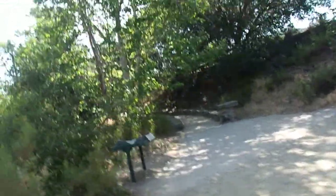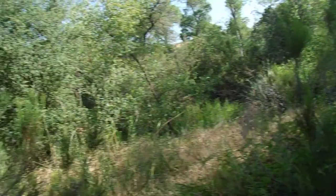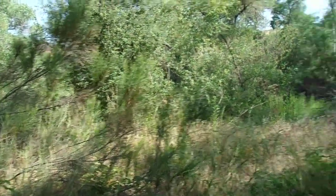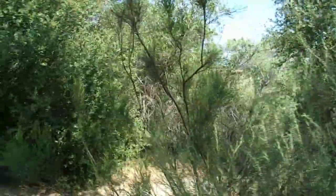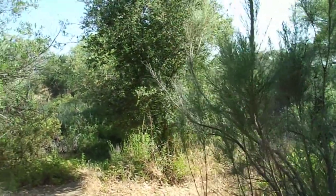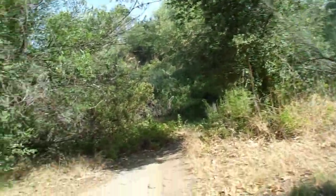Riparian habitats are extremely important for the survival of a lot of our wildlife and plant species here in Southern California. Places like this area, which maybe receives 11, maybe 12 inches of rain a year, which is just a notch above what a desert is, rainfall wise.